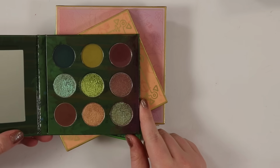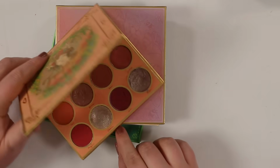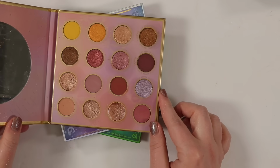Really beautiful. They sent this out to me and I think it's so pretty. Still need to use that, but definitely keeping it. The Freya palette from Odin's Eye, I'm definitely keeping that one. Love those tones. The Alva is my favorite, so I'm keeping that one for sure.